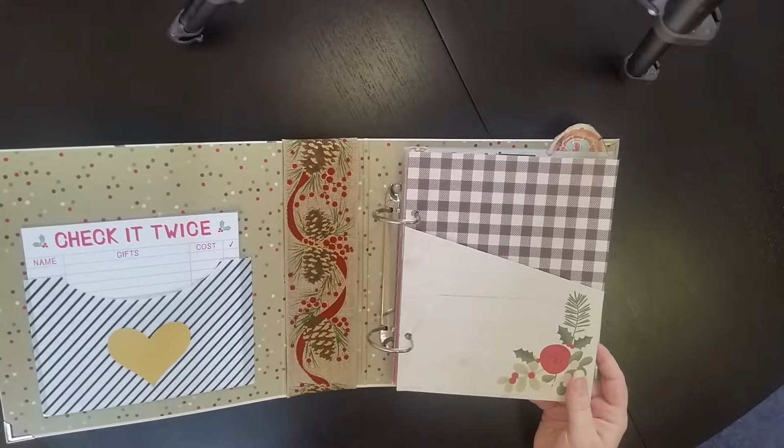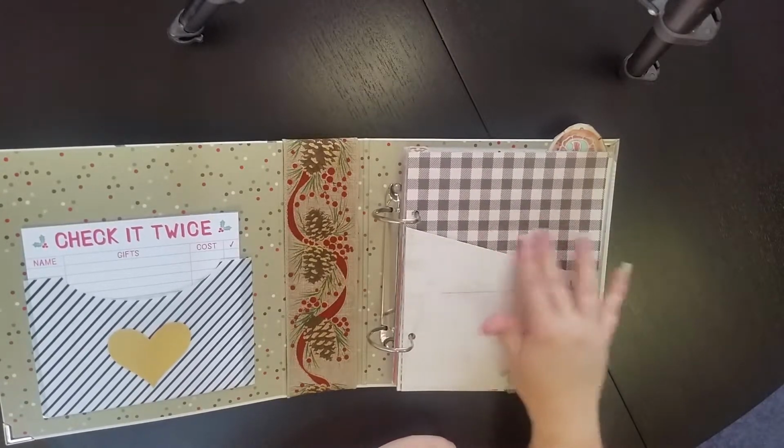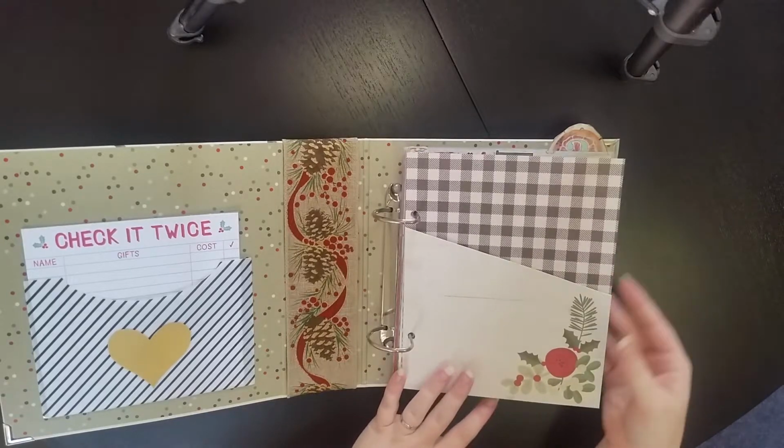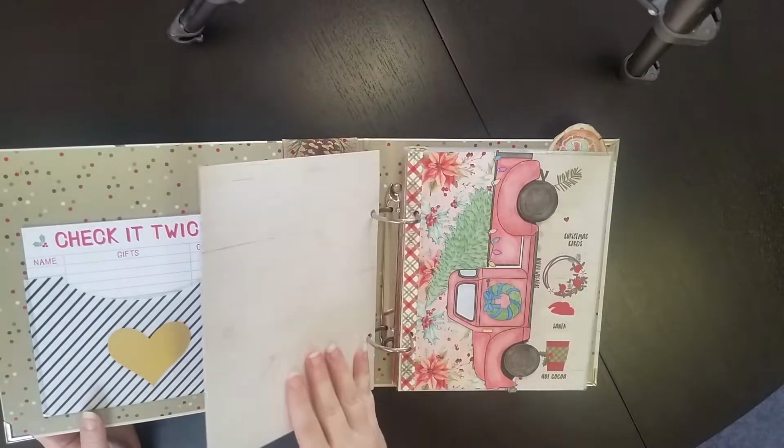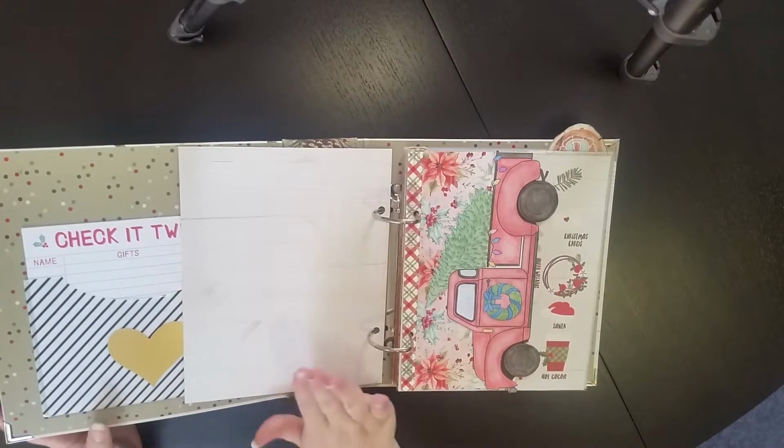And the one thing I will say about this is I love buffalo check. This is so beautiful. I love the black and white buffalo check. So there's that. Now, I didn't do anything to the back of this. I just wanted to keep that the way it was.